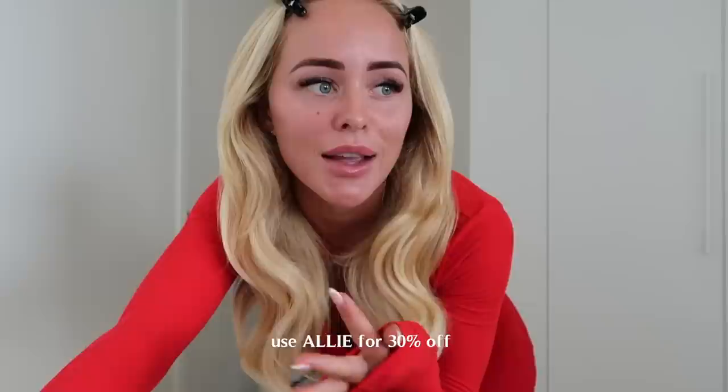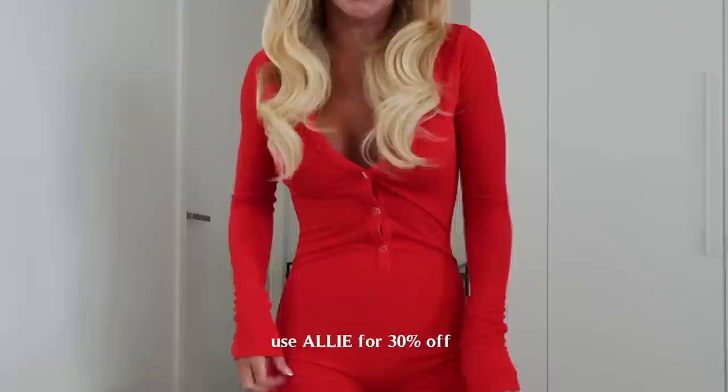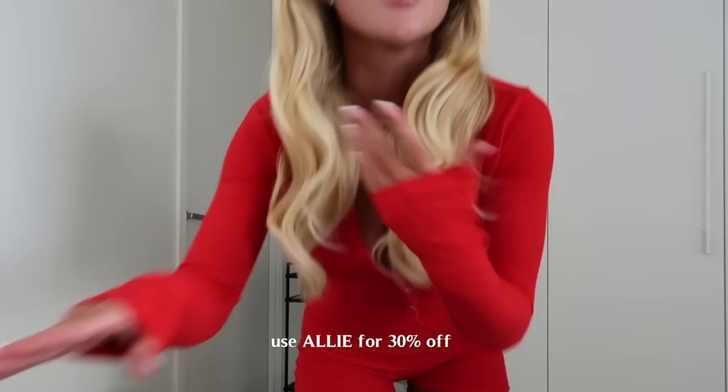And then obviously if you had it on for the full 6 hours or overnight, then it would go even darker. But so far, crazy good. And how cute is this onesie, by the way? I'm so obsessed in the red. It's literally the perfect shade of red.